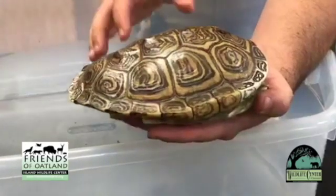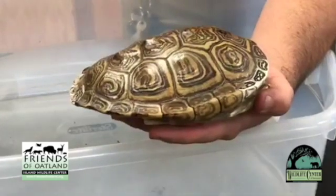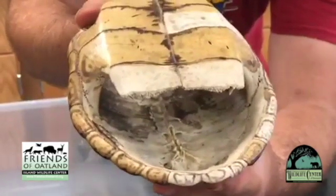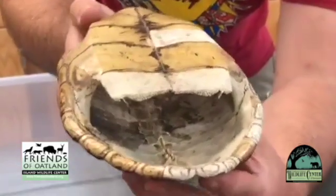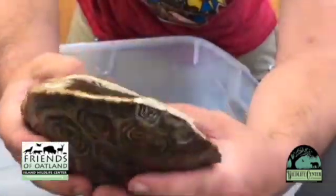So, are those like vertebrae? Yeah, they're also the vertebral columns. If you think about your vertebrae on your back, the little points that come off your spine, if you look inside, you can actually see those vertebrae that attach, and the ribs are fused to create the top of the shell. So a turtle cannot get out of its shell to try to escape a predator. Only in cartoons. Only in cartoons.